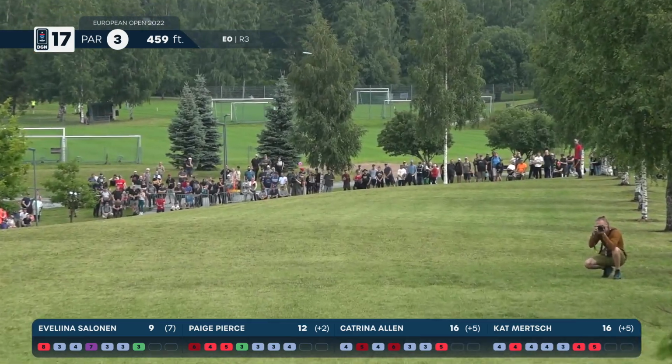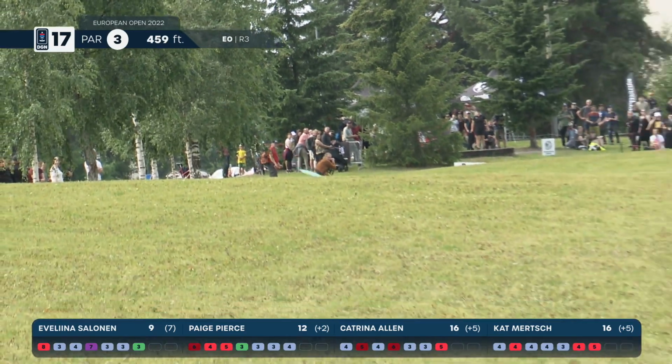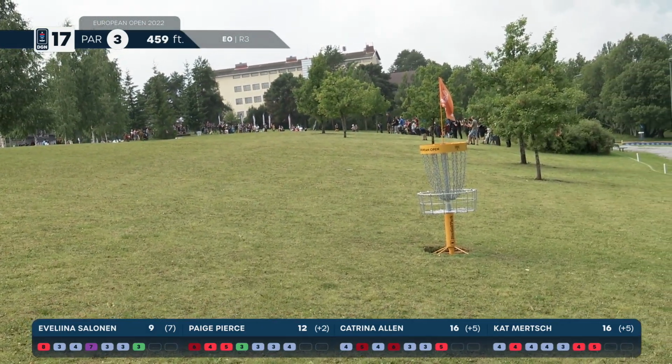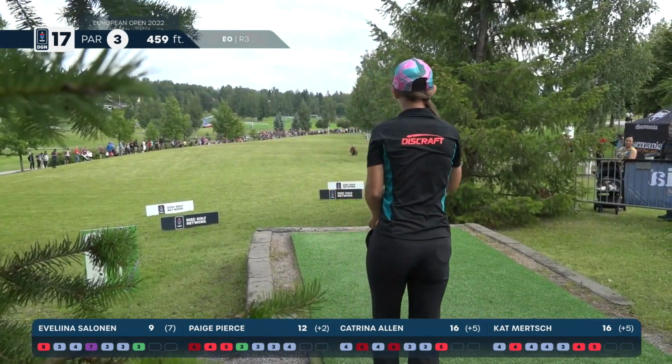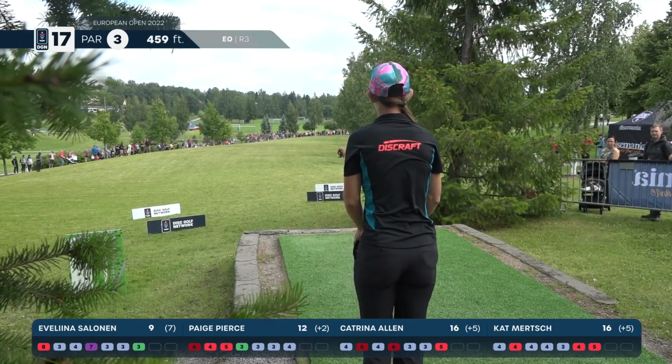And this is a full send. This is excellent. Tracking down towards the basket, and that grass is just gonna carry it. And even with all that, I mean, she's not parked. This hole is really hard. But that has to be one of the best drives in the entire FPO division.